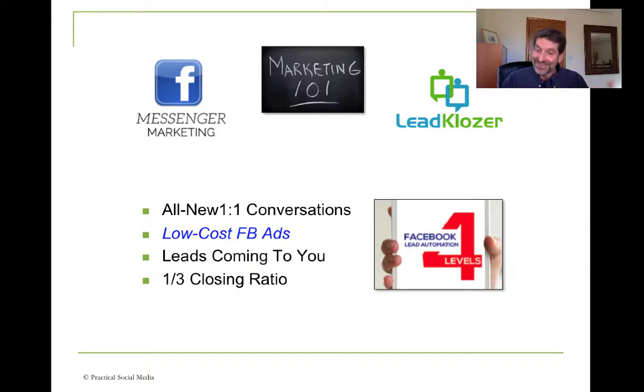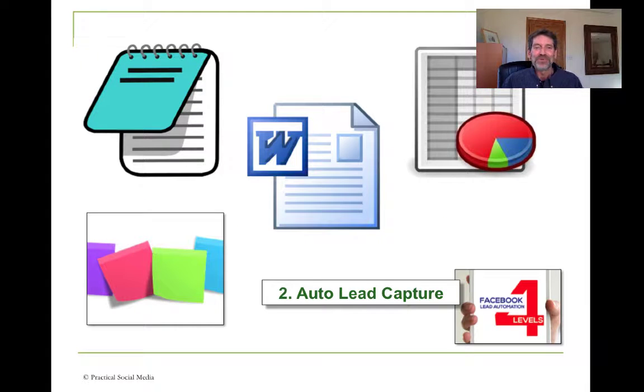So if you're ready, let's jump right into it. The second level of automation is to automatically bring leads in, right?